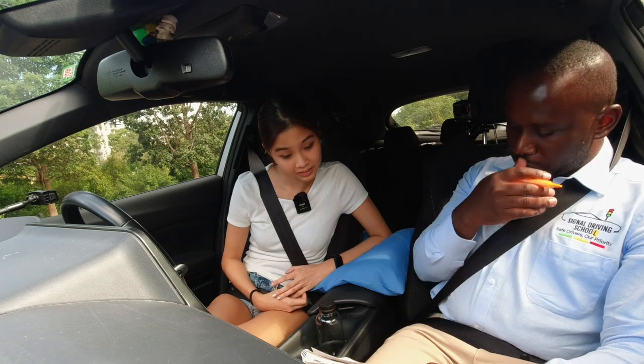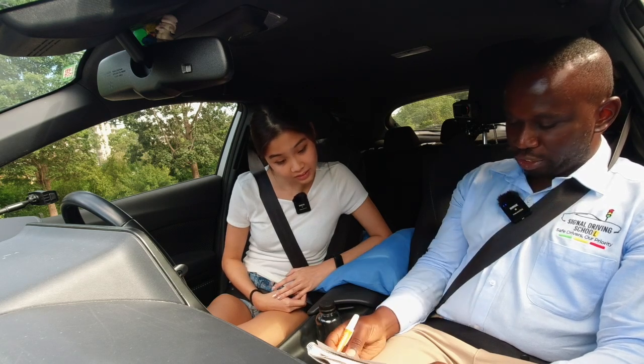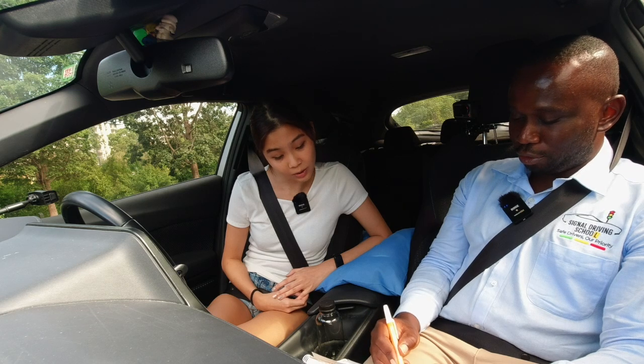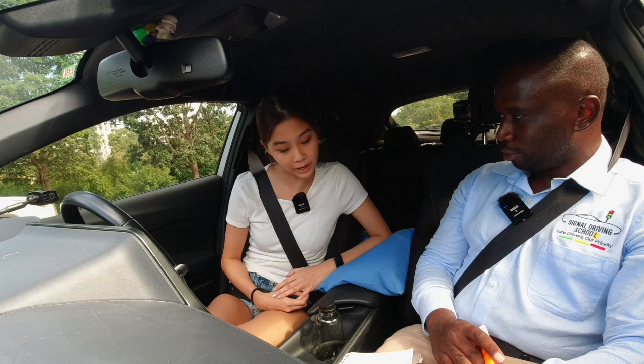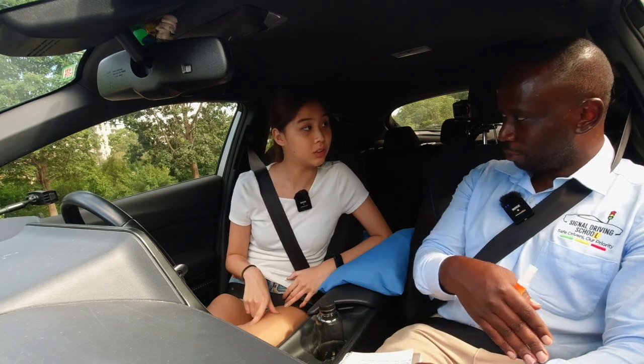When you exited the motorway, you did not adjust the speed on time. You were still over 60 when you passed the sign. Wait, as in... When you came off of the motorway.